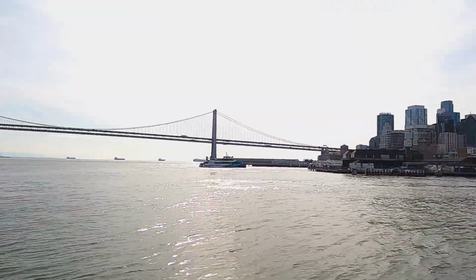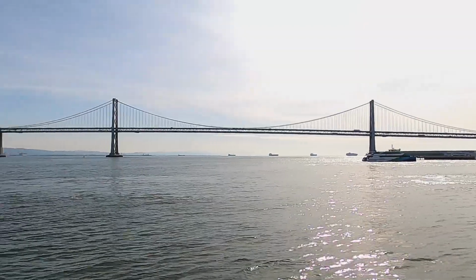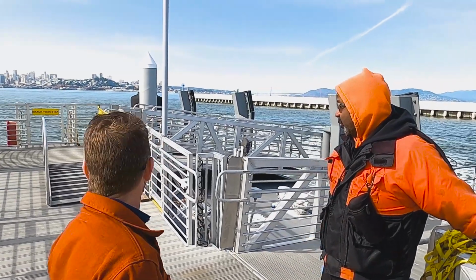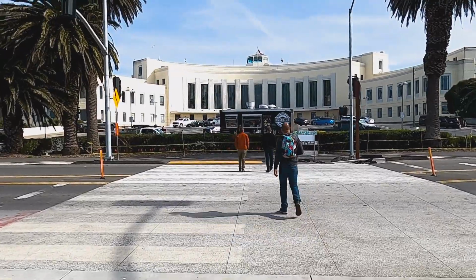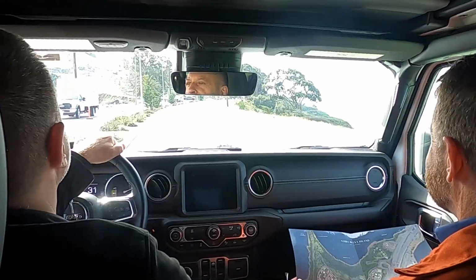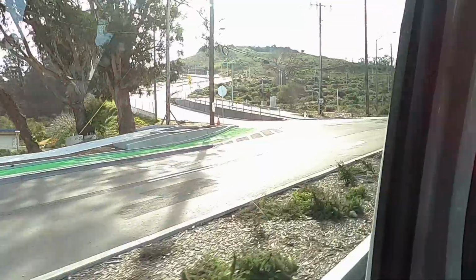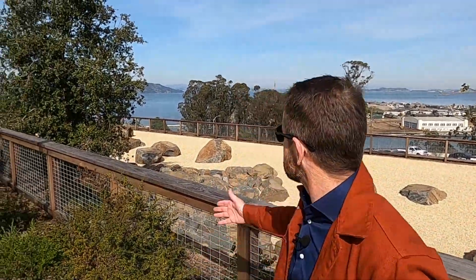The Treasure Island Ferry is complimentary for island residents and offers a 10-minute ride to and from the Ferry Building downtown. Once you're on the island, you'll be amazed at all of the changes that have taken place. From a new highway interchange to new parks, including this great view that comes with a dog park.